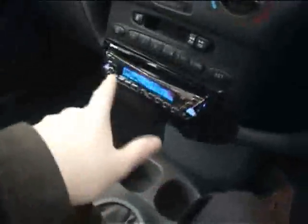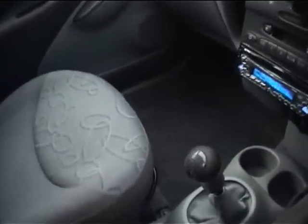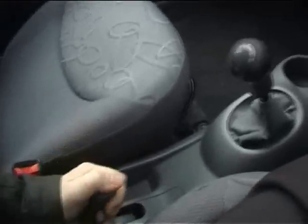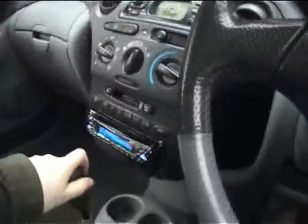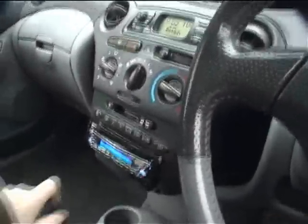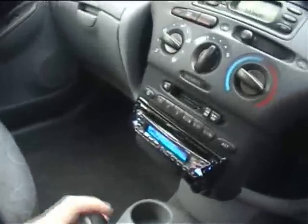All sounds fine. CD player. In fact, the handbrake's got quite a lot of movement on it. That probably wouldn't pass the MOT, but it does hold well, but it just needs adjusting down. 5-speed gearbox, and the clutch feels fine. Every gear is okay. There's no whines from the gearbox or anything.